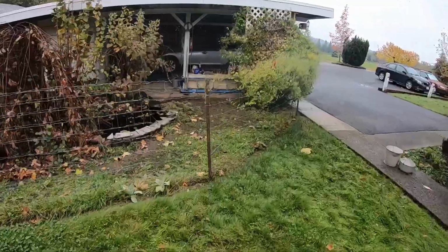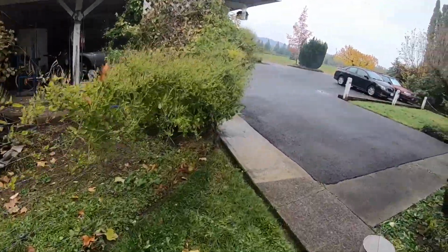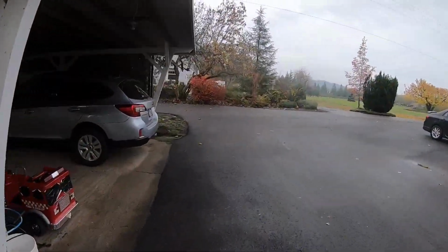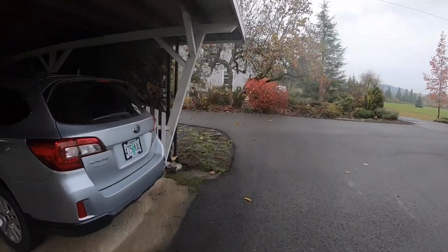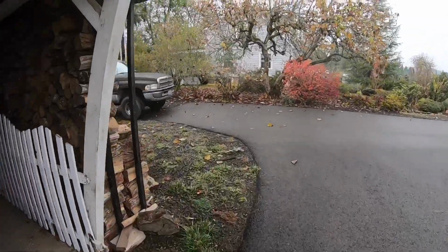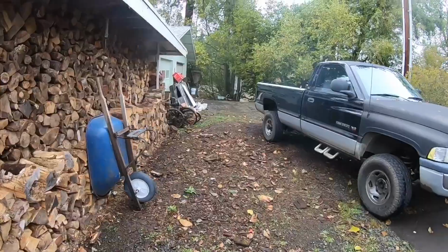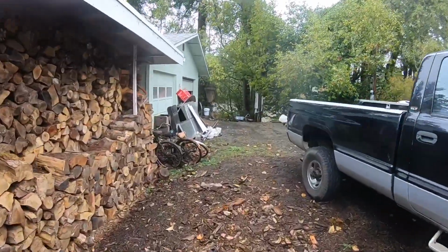So anyway, look for some UHMW installed next weekend. I think I'm all ready for it. I don't think there's really anything left to get prepared. I just need to block the time out because there's so many holes to drill and tap and bolt in and all that.